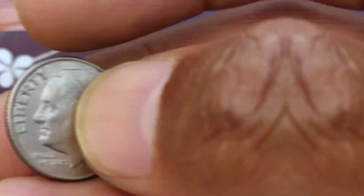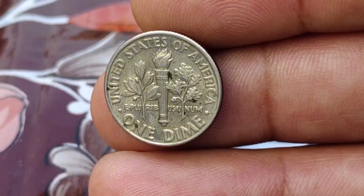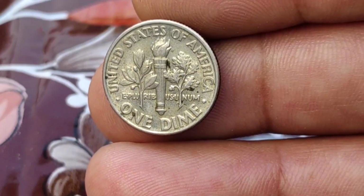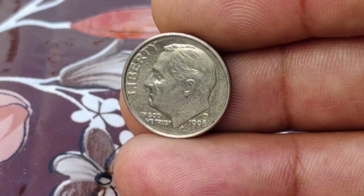Did you know over 1.4 billion Roosevelt dimes were minted in Denver in 1996? Yet finding one in pristine condition today is surprisingly difficult. Also, the Roosevelt dime is unique among U.S. coins because its design has remained virtually unchanged since its debut in 1946.